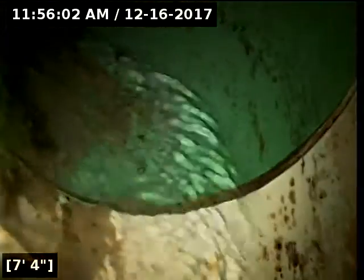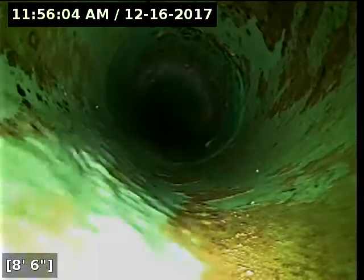So I would recommend that get fixed. It's not doing a significant amount to affect the flow right now, but it's one of those that needs to be addressed before it does some erosion problems and stuff like that.